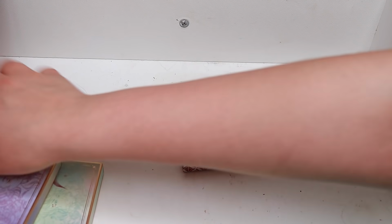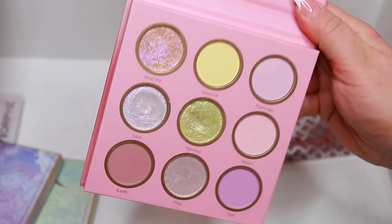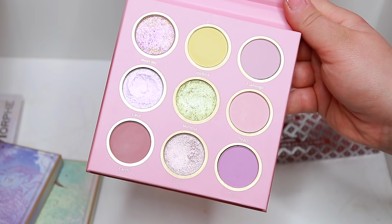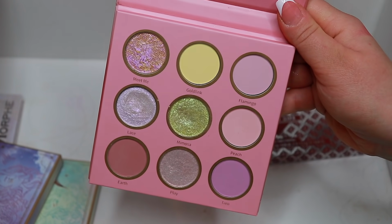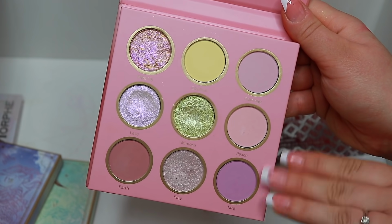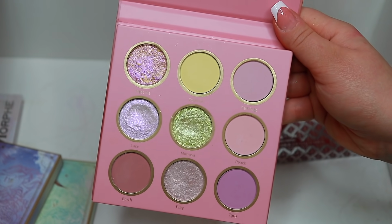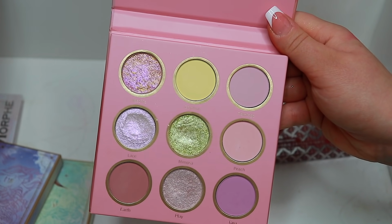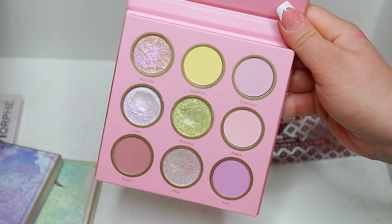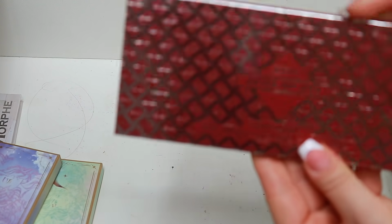A little bit ashamed. She Glam Bubblegum palette. Oh my god, this palette is so good. I know she looks so freaking pale, but look at that. The shimmers are amazing. Just pop two shimmers or two mattes in your crease and then put this green shimmer on your lid. Oh my god. I don't want to say the word that every single YouTuber says, which is obsessed, but I am.